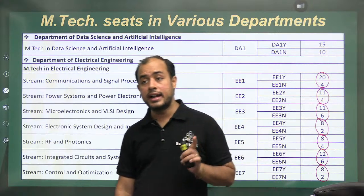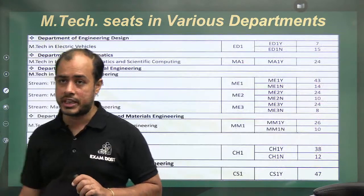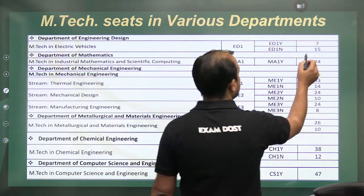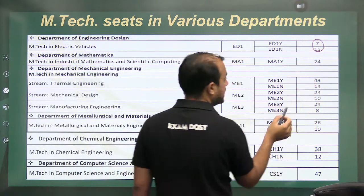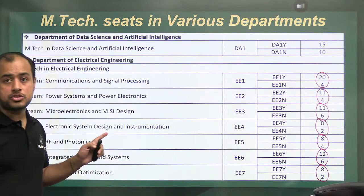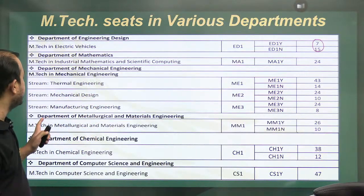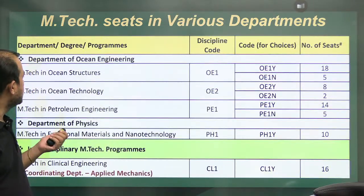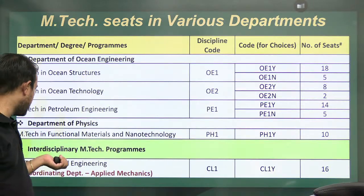That is why in IIT Madras, there will be very high competition for each and every branch. In electric vehicle, you have 22 seats, which is more than any other branch. Now, ocean engineering, we are not interested.